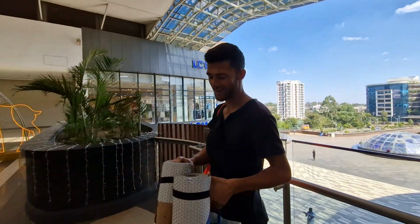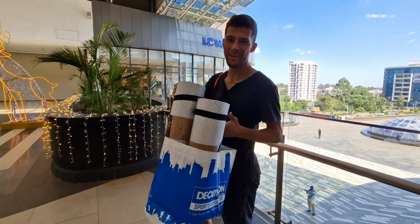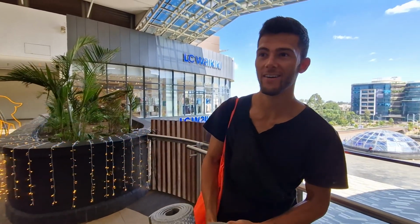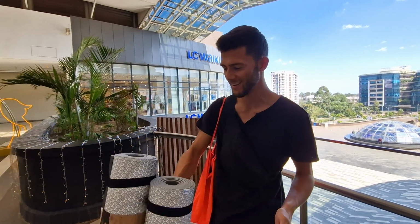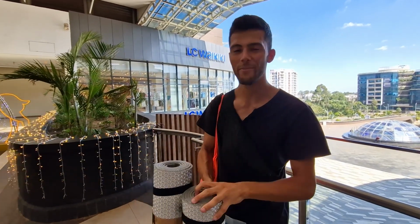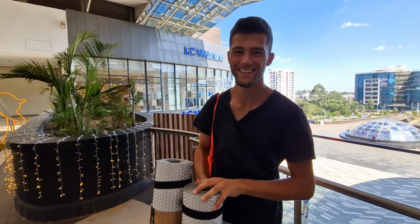So we're at the Two River Mall and we just went to Decathlon and we bought some camping equipment because we decided we want to go do a safari in the Masai Mara, and the accommodation is very expensive, but if you come with your own tent it's much more reasonable, like 10 euros per night, maybe per person. So this is it, we have a tent, sleeping bag, mattresses, we're doing it.